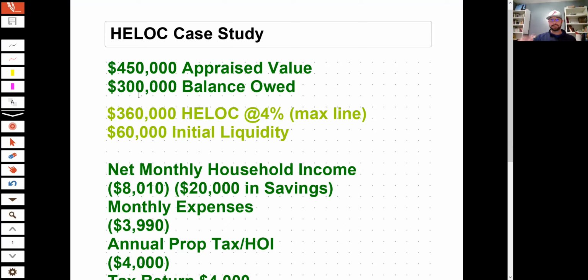Just giving you a scenario so you can think about it. The difference between this and this is your liquidity. So you would have a $360,000 HELOC, and the difference between this number and whatever your balance is, whether your balance remains the same, goes up, or goes down, whatever that spread is, that's liquidity. That's money that you have access to. So in this circumstance, right out of the gate, this person would have access to 60 grand.